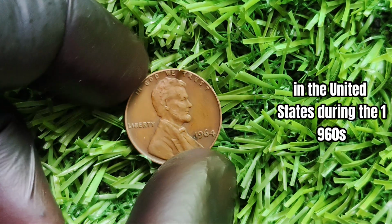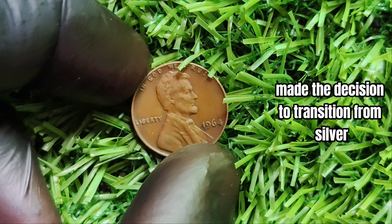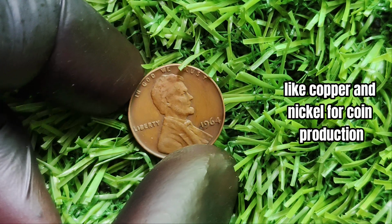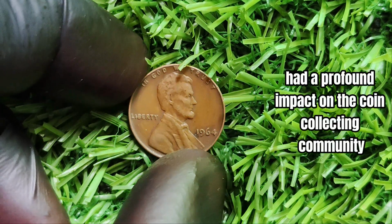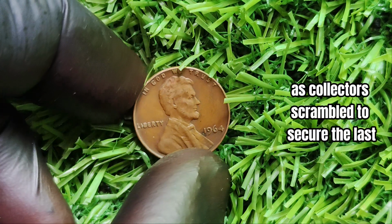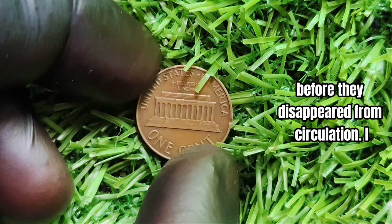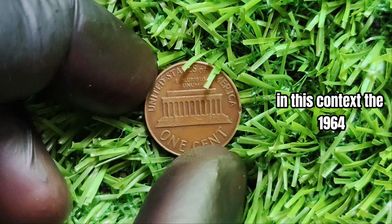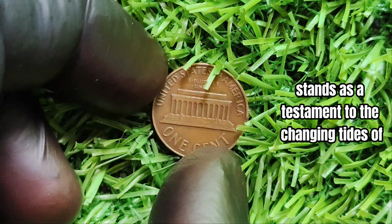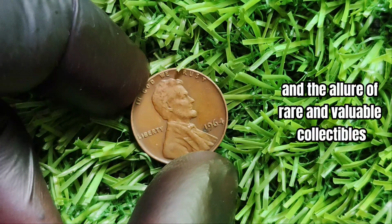During the 1960s, the United States Mint made the decision to transition from silver to less expensive metals like copper and nickel for coin production. This transition had a profound impact on the coin collecting community, as collectors scrambled to secure the last remaining silver coins before they disappeared from circulation. In this context, the 1964 no-mint mark Lincoln penny stands as a testament to the changing tides of American coinage and the allure of rare and valuable collectibles.